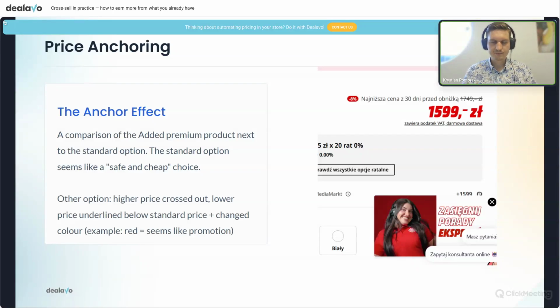And the other option is the higher price crossed out, as you can see on this screen, quite popular in e-commerce and the offline market as well. So the lower price is underlined below the standard price, plus a change of color in that situation. As you can see, they are using, this is Media Markt probably, the red color to underline the topic of the promotion. The red color reminds many people of the promotion price. This is why it's so popular to make it like this, with the crossed price and a changed color for the discounted promotion.